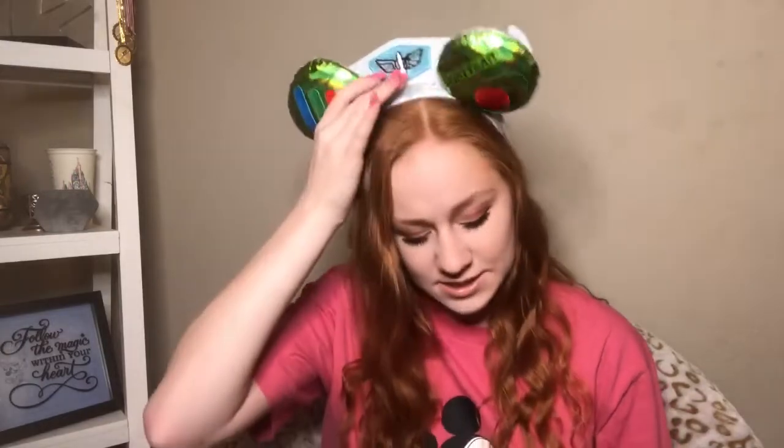I've worn these for a couple of Buzz Lightyear Disney bounds that I've done in Toy Story Land and stuff, and I think they're absolutely precious. They're so shiny. The wings on the back are so cute. They're really getting into detail, I think, with these new ears. Putting stuff on the back of them rather than just the front is something really cool that they've been doing a lot, which I really like because they look good from all angles. Not that they never did, but they're going the extra mile.